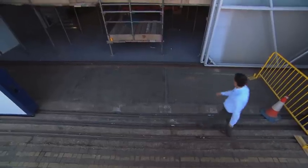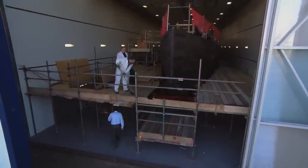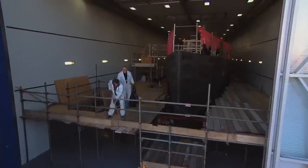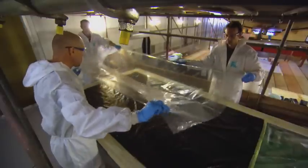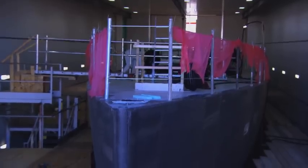They are a little bit behind schedule, but hopefully we can catch it up. To attach parts of the ship together, pieces of carbon fibre laminate are used. They are glued to the structure and later baked in the shed. The result is a solid and smooth surface.